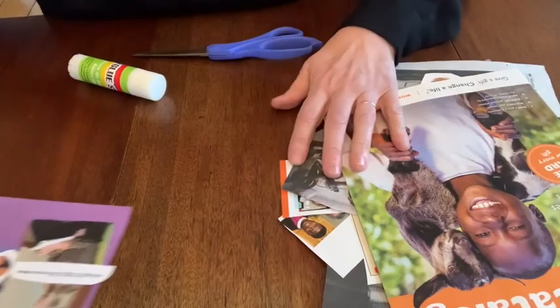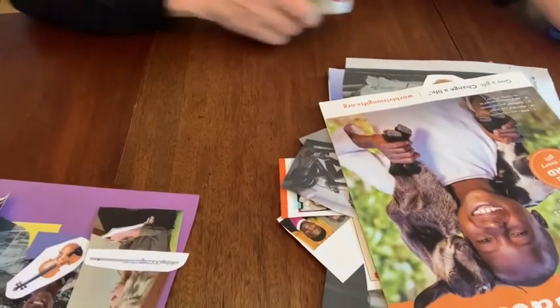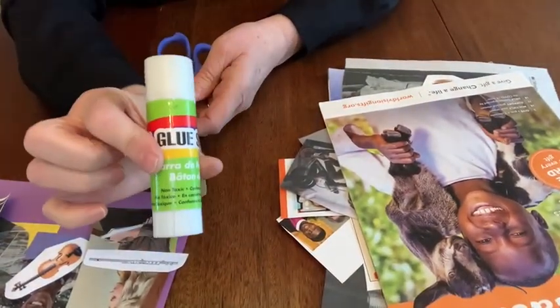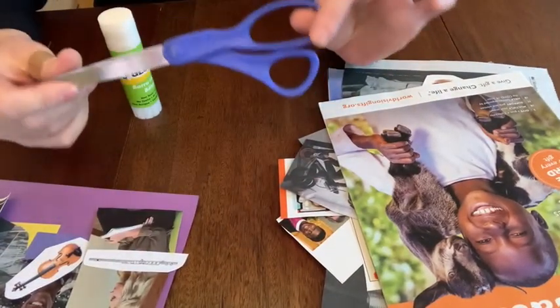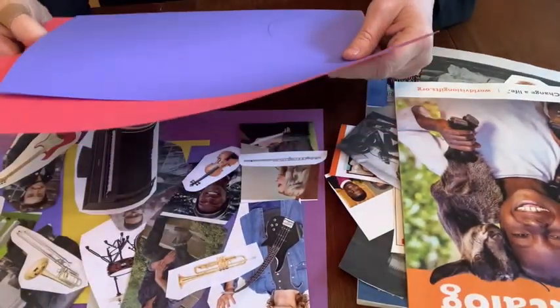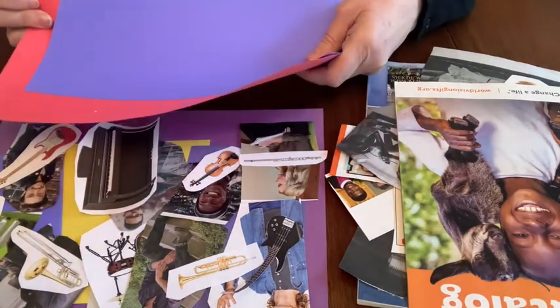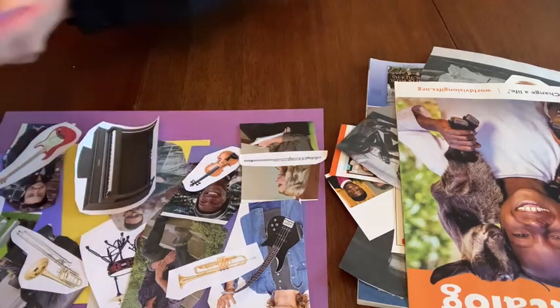All right, I moved everything around so we can see what we're going to work on. We are going to be working on making a collage. And what you're going to need for it, you're going to need some glue. You're going to need some scissors. Colored paper. If you don't have colored paper, you can just paint some white paper, or you can find any old wallpaper, any old fabric, anything at all around.